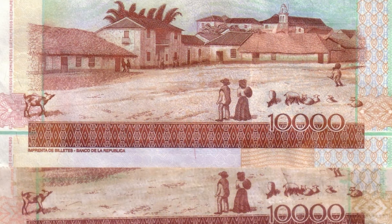All of the real currency that I have says Imprenta de Billetes Banco de la República in tiny letters on the reverse side. The counterfeit says Imprenta de Billetes Santa Fe de Bogotá. Could this be the counterfeiter's signature?